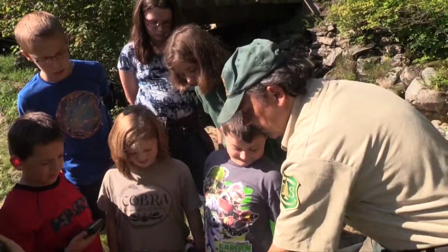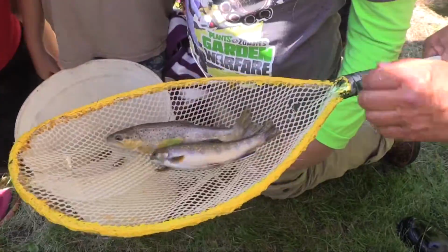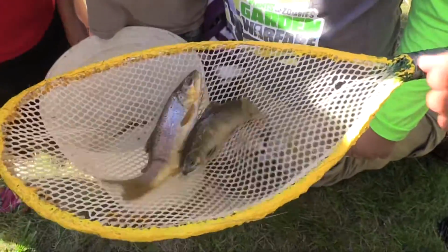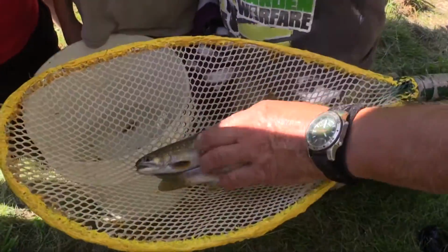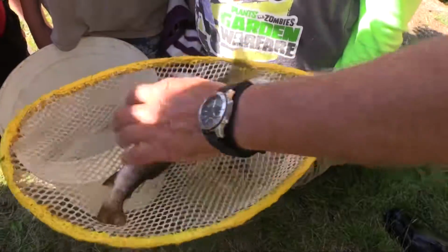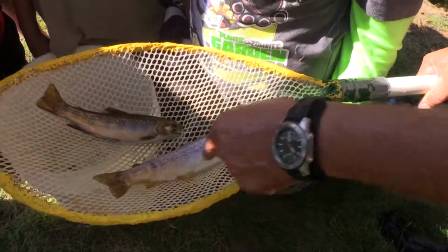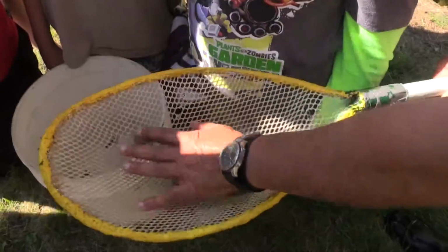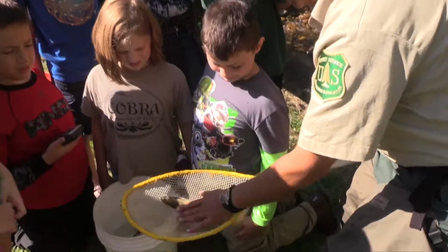Look what we have right here. Look at the coloration differences. I'm going to get that leaf. We've got the brook trout, which has little darker line markings on its back. The brown trout, nice big red spots, and it's whiter on the bottom. The brook trout has these white markings on its pectoral fins, beautiful white markings.